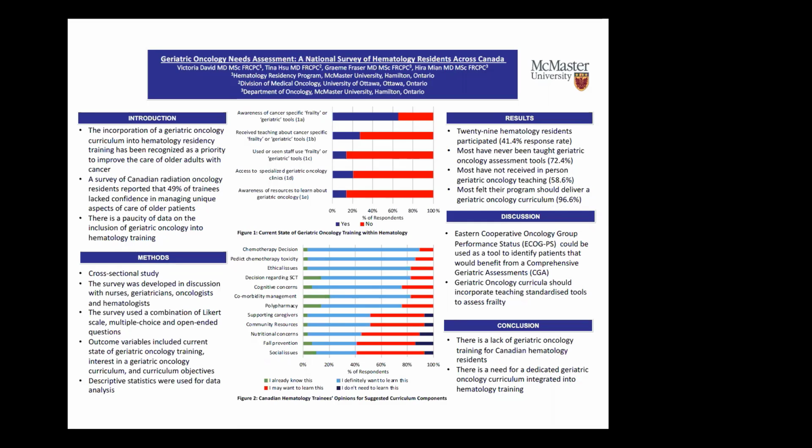The first line, we asked the residents if they were aware of general or cancer-specific frailty or geriatric tools. That's 1A, and just over half, 19 of the 29 residents, were aware. So there was some awareness from the trainees. Of those 19 trainees that were aware of these tools, 9 were in PGY4 and 10 were in PGY5, so it was fairly split among the trainee levels.